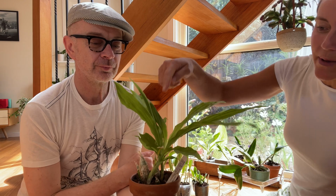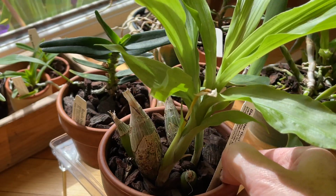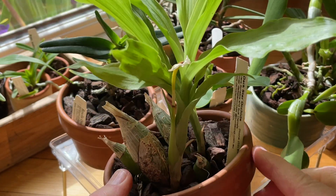Now, I got so excited because mine was a few years old and mine developed a flower spike. And I got very excited when mine did the exact same thing, and I thought, this is it. I'm finally getting a flower. I cracked it. What happened? And then just about when it got to this stage and you could see the buds forming, it died. Mine too. The bud blasted.